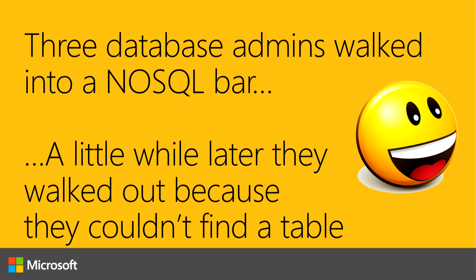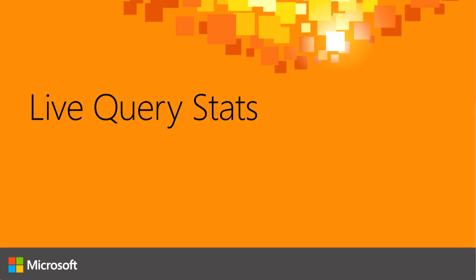So now let's take a look, and we're going to switch and look at live query stats. Now live query stats is really an extension of query store. So we can't really have live query stats without first talking about query store and the data there. Before we dive into the detail of live query stats, what I wanted to talk about first is what happens when people report performance problems to us. And we established early on that we're both Premier Field Engineers, and that means we're in the field working with a lot of customers.